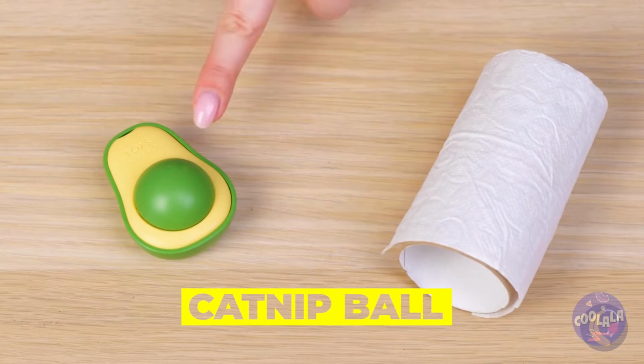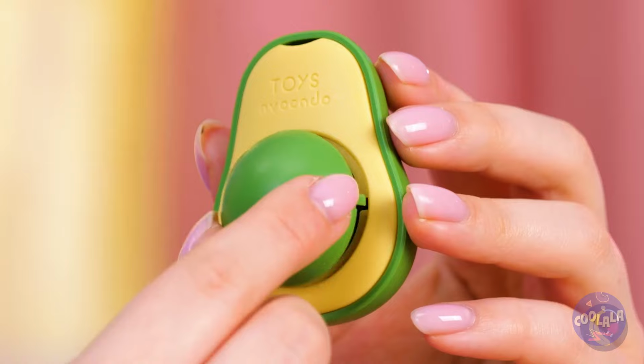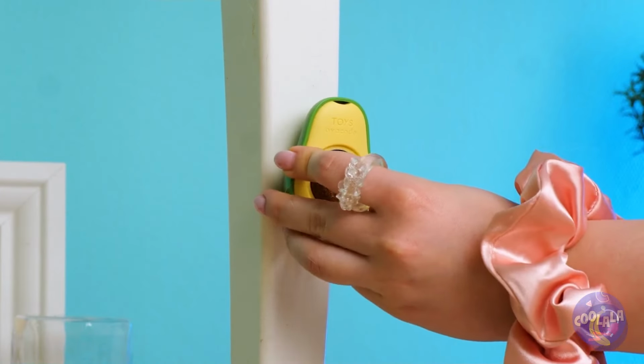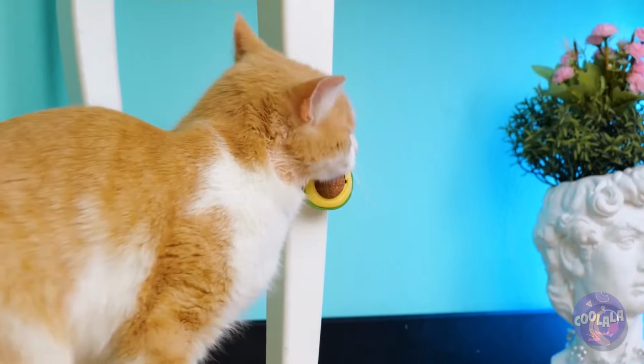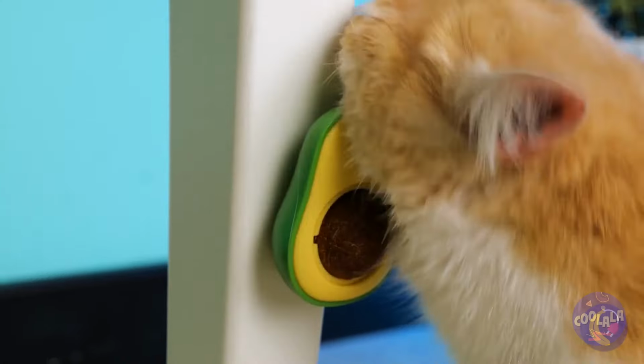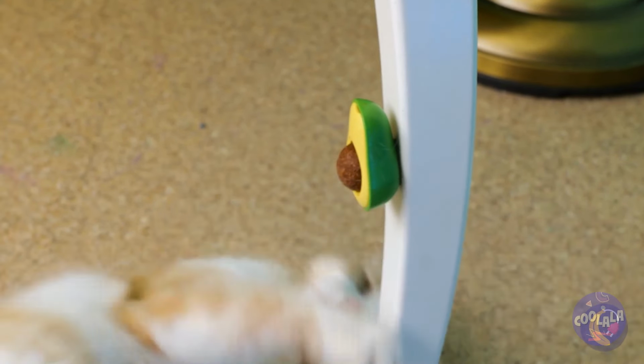Next up is a little something special for the cat. This combines the fun of an avocado with the things cats go nuts for, catnip. This kitty's gonna sleep well tonight.